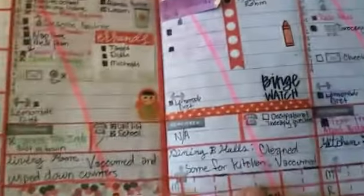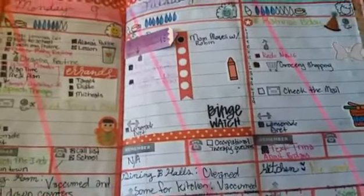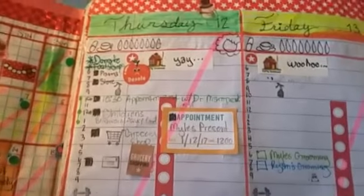But I did use the dailies a little bit, mainly for journaling, just to keep up with what happened, more binge watching. That's my problem, I think. Other than that, more doctor's appointments. My son had a doctor's appointment, grocery shopping, just different stuff like that. Trying to keep up with it.